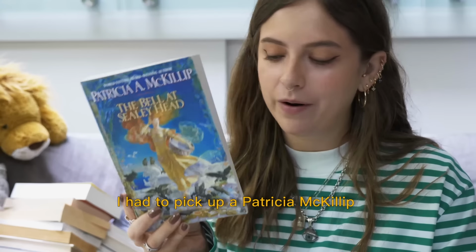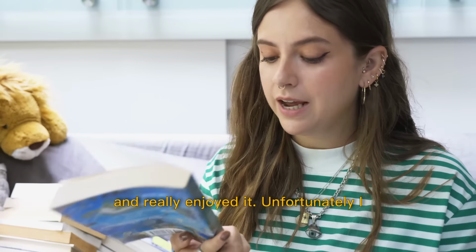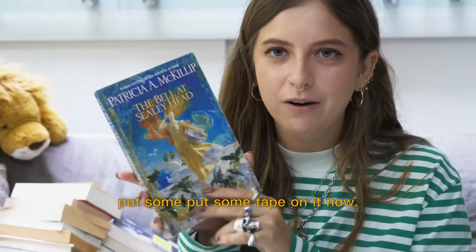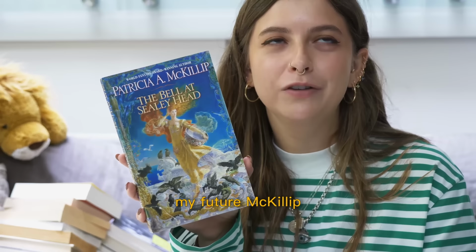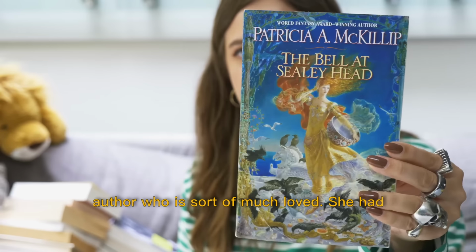I had to pick up a Patricia McKillip while I was there, having just read Ombria in Shadow and really enjoyed it. Unfortunately, I think I ripped this cover at some point, but I've put some tape on it now. Unfortunately, this is a different shape to my Ombria in Shadow, so I don't know if it's going to mess up my future McKillip collection. But she is a fantasy author who is sort of much loved.